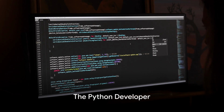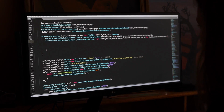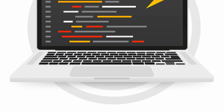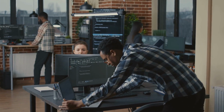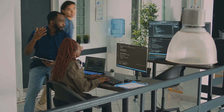Have you ever wondered who's behind your favorite apps and websites? Let me introduce you to the unsung heroes, Python developers. These tech wizards are the masterminds who write server-side web application logic. They create the backbone of the websites you visit and the apps you use daily. Not only that, they're the ones who ensure these systems run smoothly and efficiently.